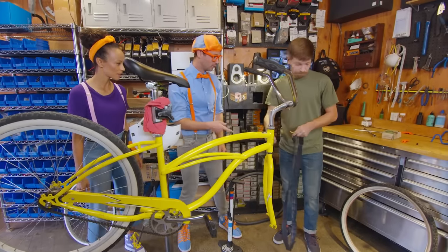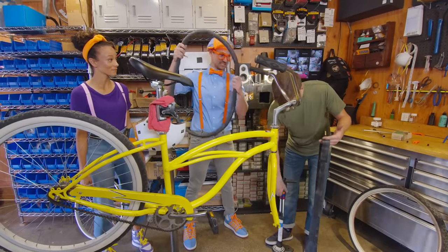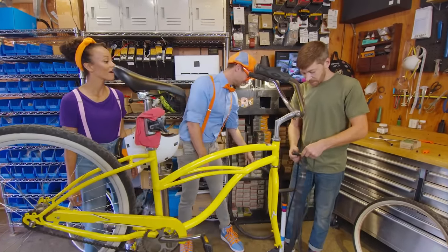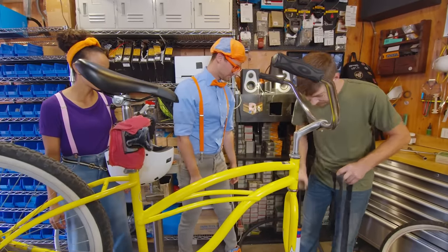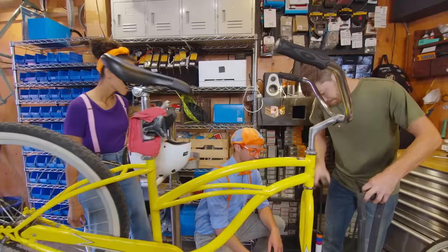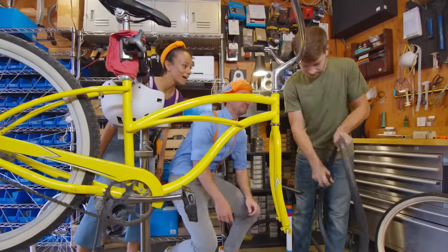Whoa! Yeah, it looks flat. Yeah! So that is this, but brand new? Exactly. So what we're gonna do is fill it up with a little bit of air to make it easier to install. Whoa. Cool. Look at it. It's getting blown up. Yeah. Whoa.